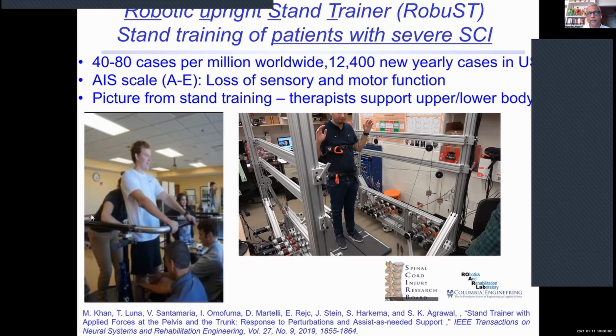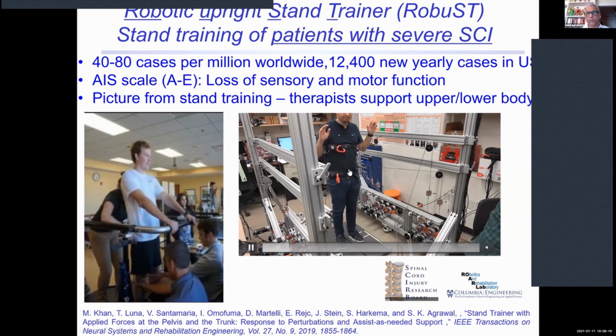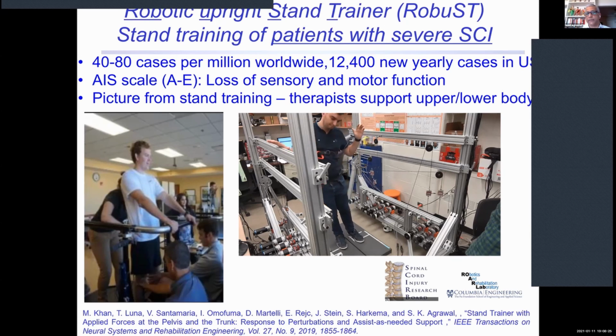So the goal was to be able to replace all of these therapists by a training device or robotic device. I'll let this particular device play here. You can see that there are two belts, one at the pelvis, one at the trunk. You can perturb the person either at the pelvis or the trunk, or you can provide a supporting force at either of the two ends. Using this device, we can do a lot of different experiments in terms of balance or how people react to perturbations and things like that.